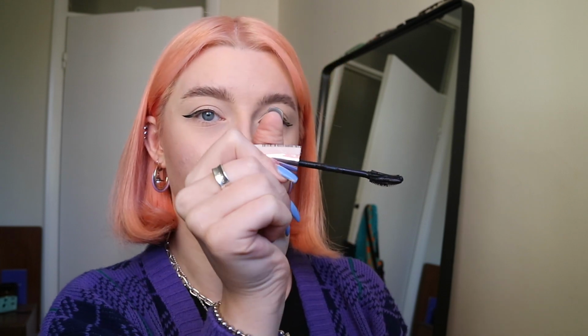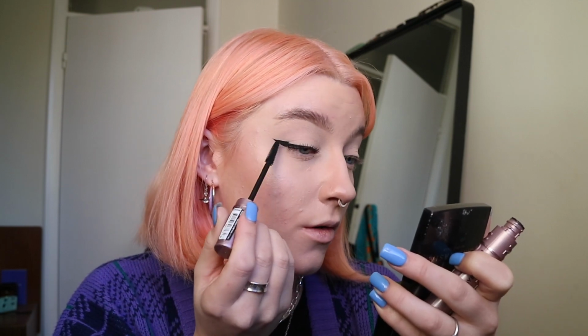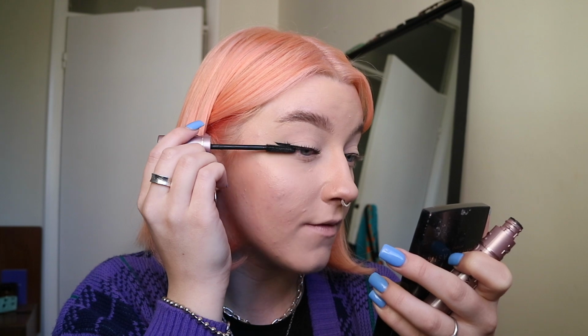So for mascara at the moment, I'm currently yo-yoing between the Maybelline Lash Sensational and the Sky High. This one spreads my lashes out really, really well. And then this one adds a lot more product on, and that brush looks like that. Also with this brush, because it's so thin, it's really good for getting into the corner lashes and really lifting those as well.